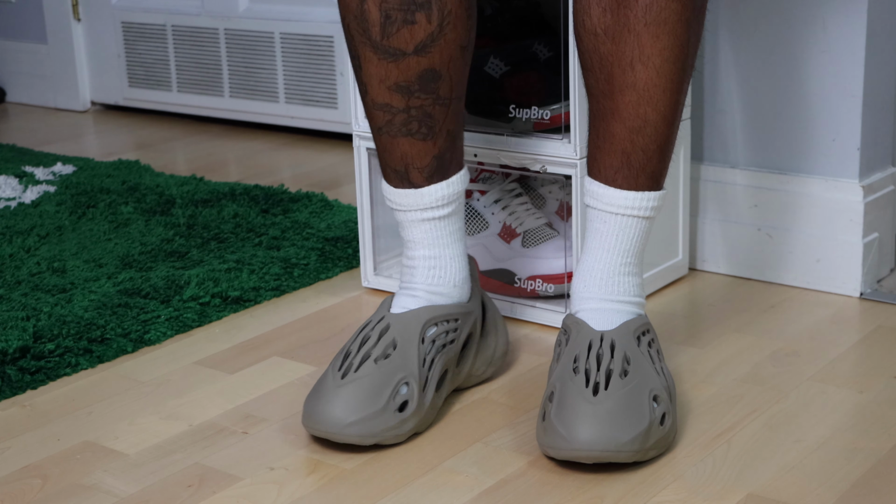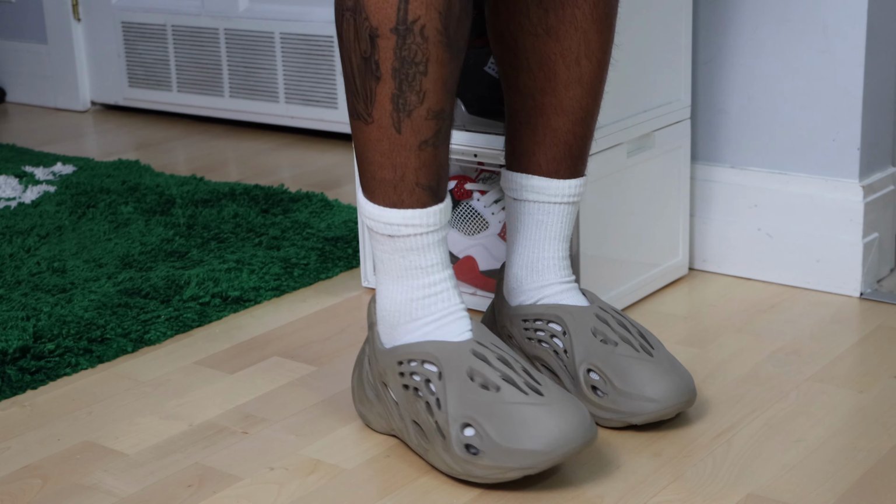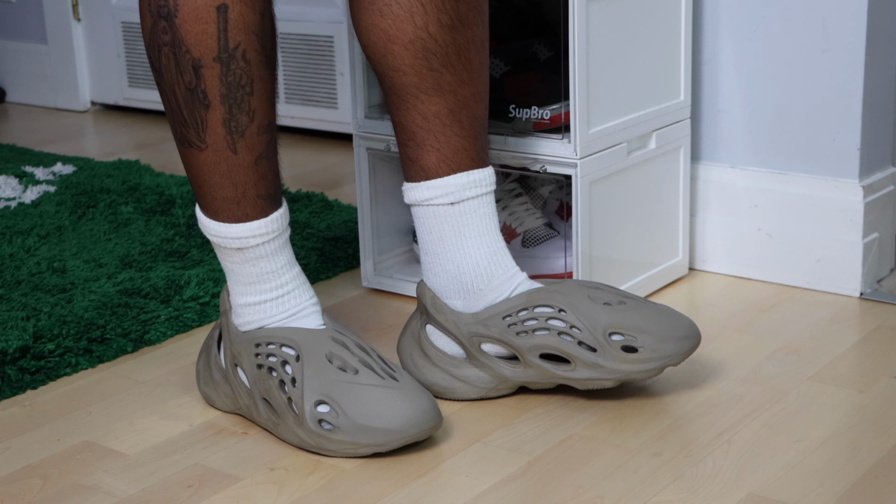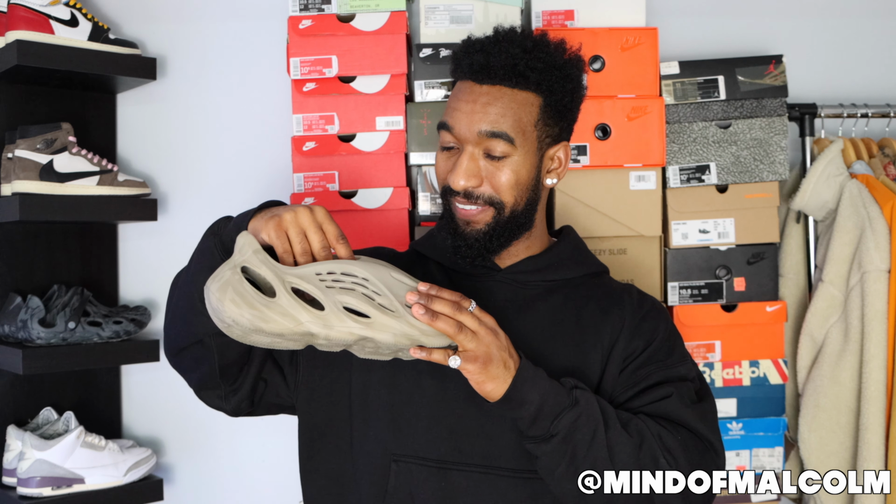Very, very cozy. I would say in terms of the Yeezy Slide versus these, they're comparable, but yo, I can't believe I'm saying this, but these are pretty valid, man. Like, I'm not gonna lie. If you're on the fence, you can get a pair for retail. I would definitely suggest picking these up to have as like a house slipper.